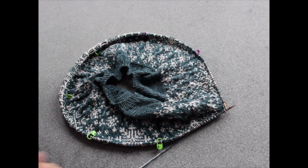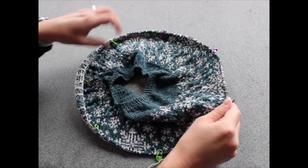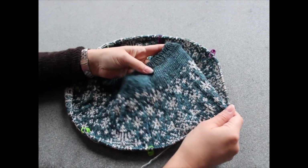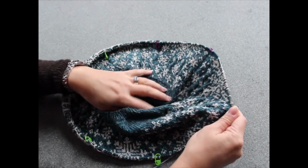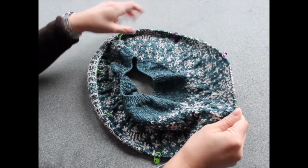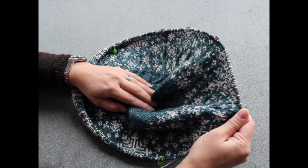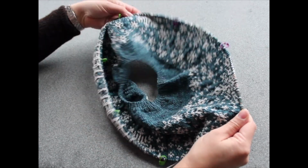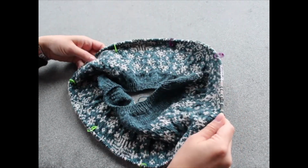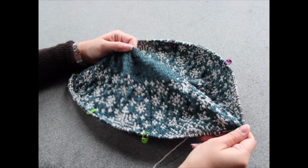So here's my next colorwork yoke project. I think in a previous episode I showed you the beginning of the colorwork, but now you can see more of it, and those of you who remember my Arctic Blizzard socks might recognize this colorwork pattern. So I'm really just taking the sock pattern and transferring it into a round yoke design. So it's really fun to knit.